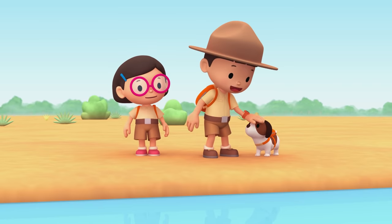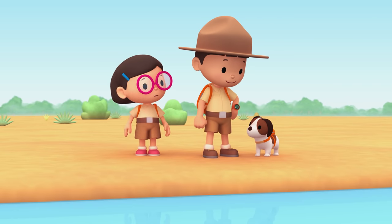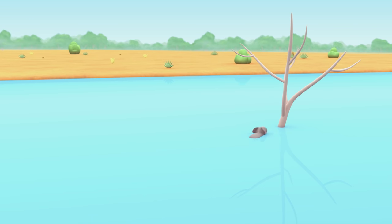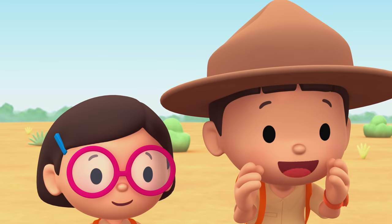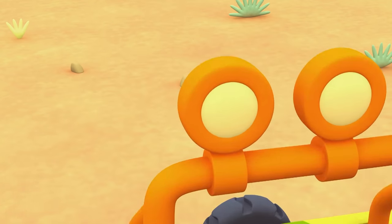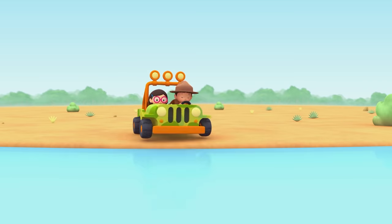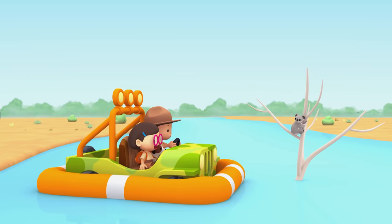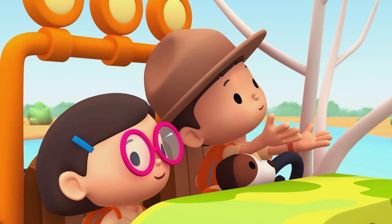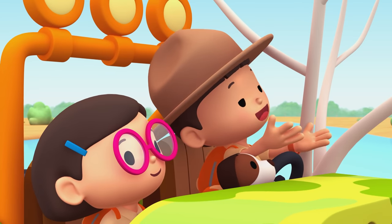Good job, Hero. That was brave of you. Where is the koala? Wow, the koala can swim. Stay where you are. We're coming to get you. The koala is climbing up fast. He really is a great climber. Come on down, boy. We'll find a better tree for you.